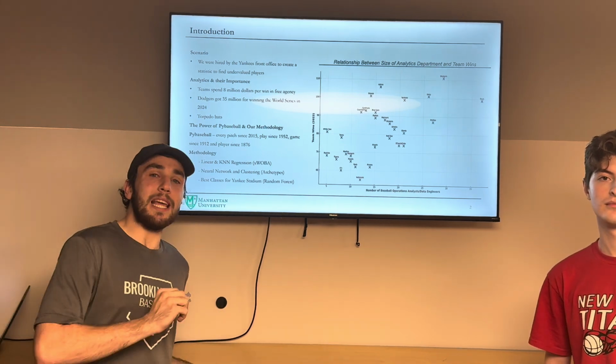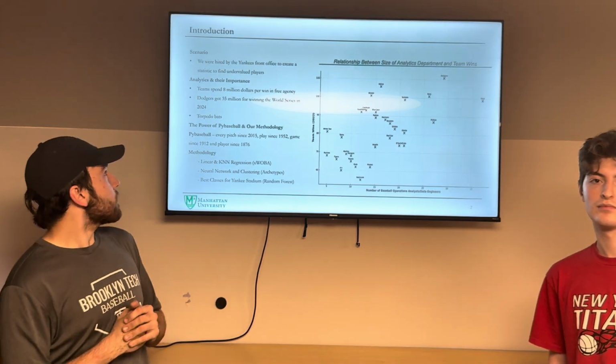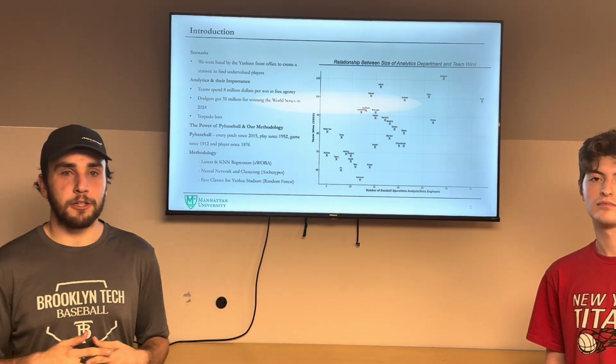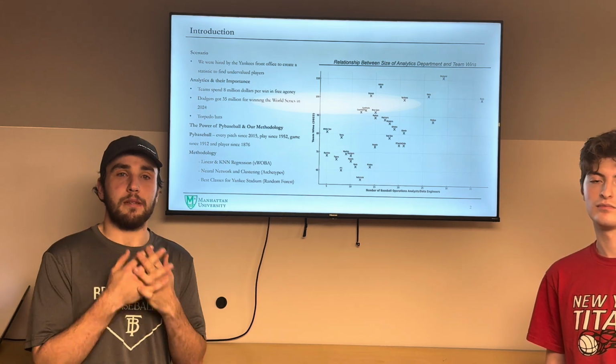Firstly, teams spend about $8 million in free agency acquiring new players to win one game. And also, if you do end up completing the goal of the season, which is to win a championship, this year the Dodgers won $35 million for that. So obviously there's a lot of money to be made in analytics and making your team better.